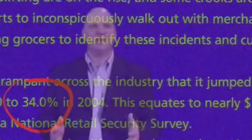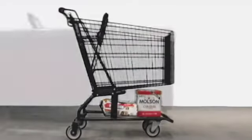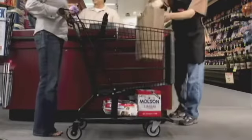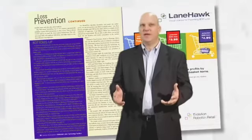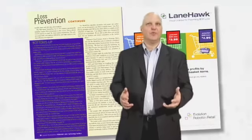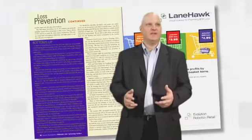BOB shrink is particularly hard on a store's bottom line. BOB items can often run $5 or more. For example, a large package of diapers or a case of beer. We have been able to validate most grocers lose an average of 0.1% of sales to bottom of the basket loss. This translates into about $10 to $20 of BOB loss per lane per day. In a penny's business, a typical grocer would need to sell an additional $1,000 worth of merchandise to recover that $10 of lost profit.